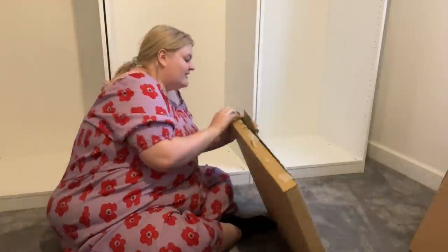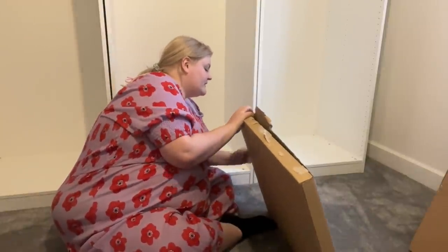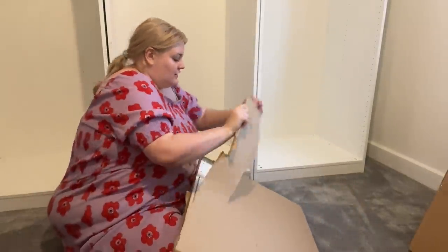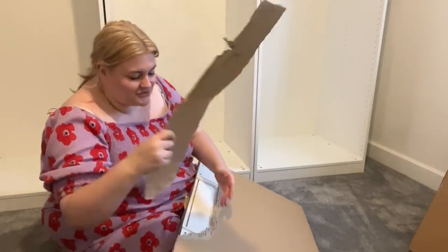But yeah, these are a little bit easier. See, it just comes off like this. You have to really rip it. I'm sure there's a much easier way.